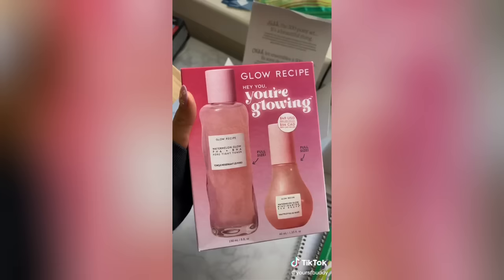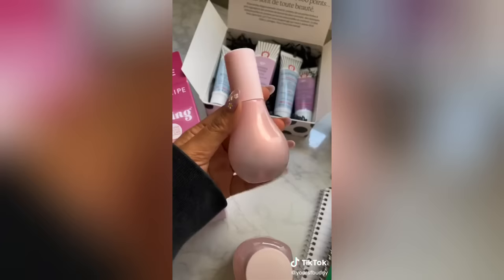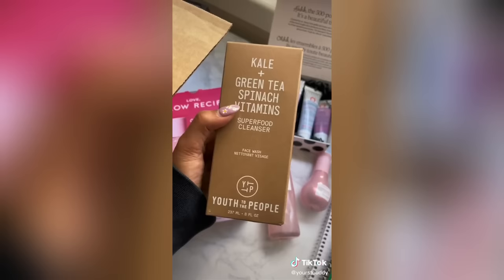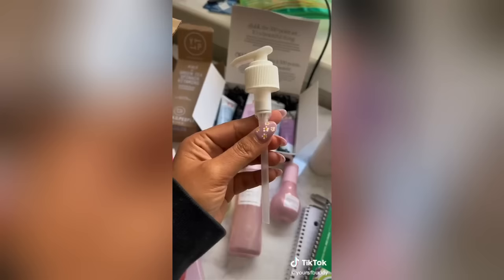Product Glow Recipe. My friend also uses this one. Very sleek, very cute. This is the toner. We have Watermelon Glow Niacinamide Dewdrops. Heard so much about this kale plus green tea spinach vitamin cleanser from Youth to the People. It's clean, it doesn't have a lot of chemicals. You get this in a very clean glass bottle, which is very good for reusability. It comes with a pump, so you can replace the top and have this as a foamer.